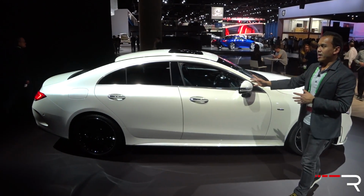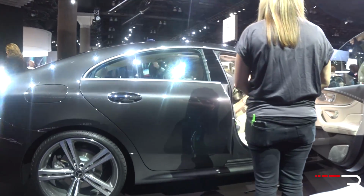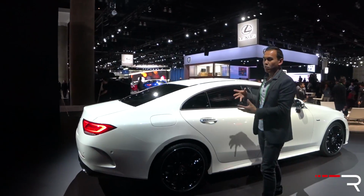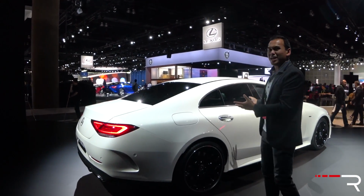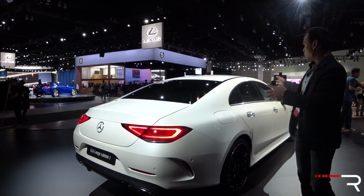Now, you can see the design of the profile hasn't really changed. It still kind of has that squat, hunched-down look. The roofline, of course, is really squished down here to give it more of a coupe look. And I kind of wish they made it look a little bit unique or different. It still looks like the old CLS, especially when you look at it from the side profile.